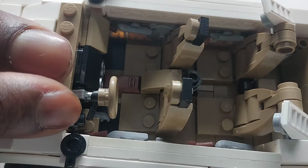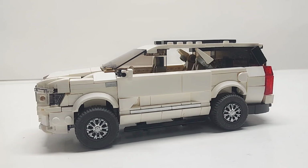If people decide to build this on their own, they can just change the color palette on the parts list and then go for dark gray, black, red. I don't care if it fits your style, go right ahead. I don't really care. I'm just presenting you what I've crafted with my two hands here.